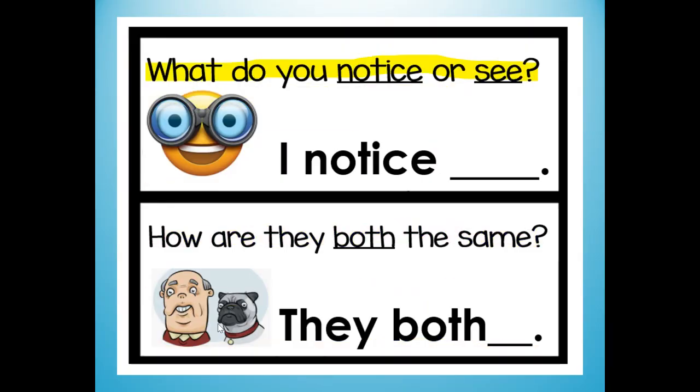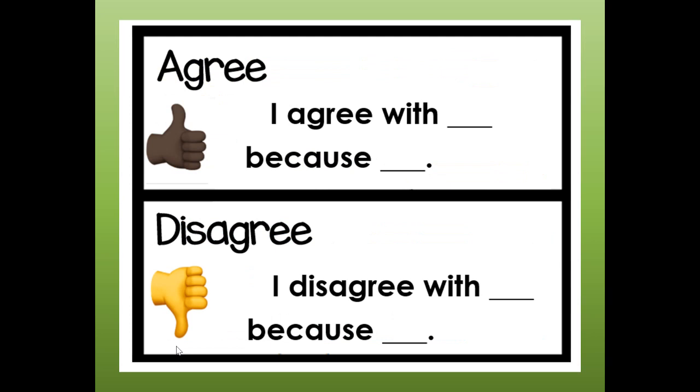For each pair of pictures, I'm going to say, what do you notice or see? And you're going to say in a complete sentence, I notice, and then finish your thought. For example, for this emoji, you could say, I noticed that the emoji has binoculars. Also, how are they both the same? They both, and then finish your thought. For example, if you look at this picture of the man and his dog, you could say, they both have long jowls and gray hair.